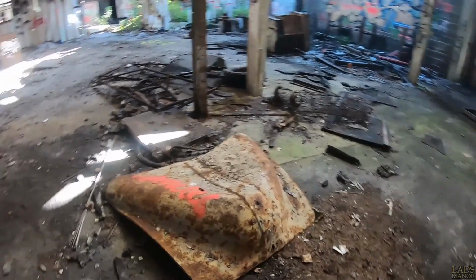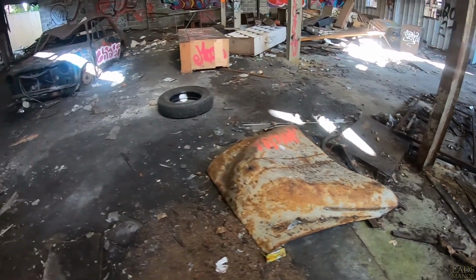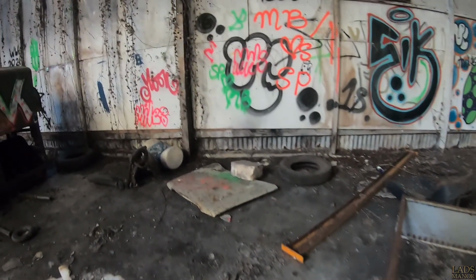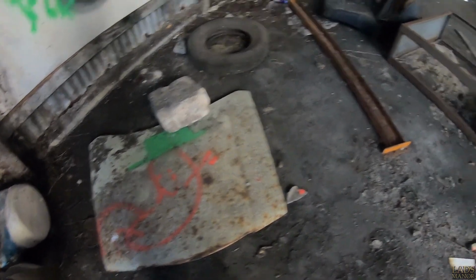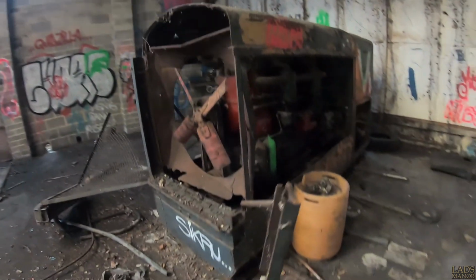As we make our way round the rest of this old warehouse, you will notice all these parts of old classic cars scattered all around the building, from boot lids to bonnets, bonnets to car doors, and even wheels and tyres all over the place. You will notice as we make our way round, the condition of all these parts are completely rusted and rotten out due to the decay over the time period of where they've been left here for so long to just rot and decay.